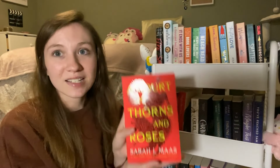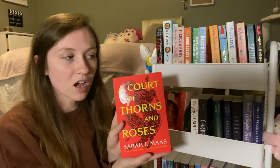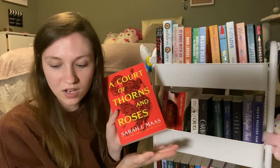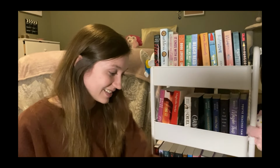So with that being said, I'm going to attempt to read A Court of Thorns and Roses this month. And I cannot believe that I got that prompt out of all of the ones I put in there. That's crazy. So I'm scared, but I'm gonna add this to the pile, I guess.